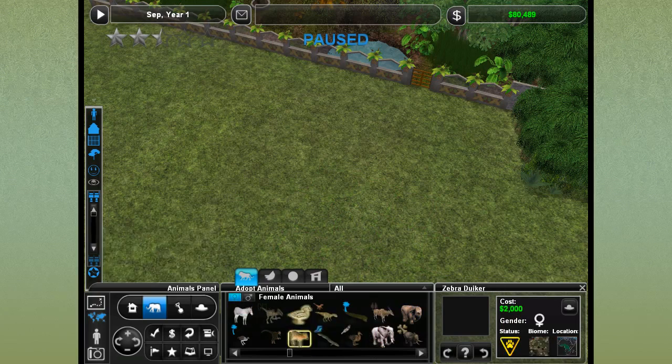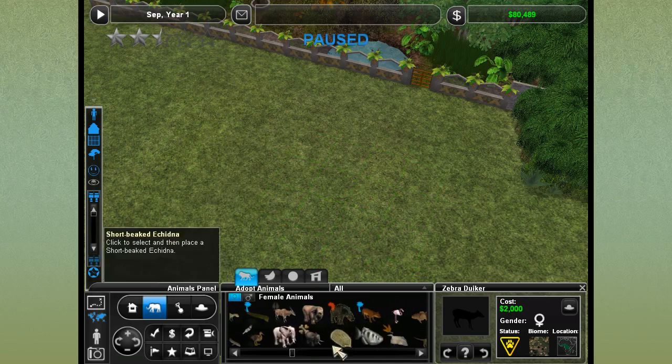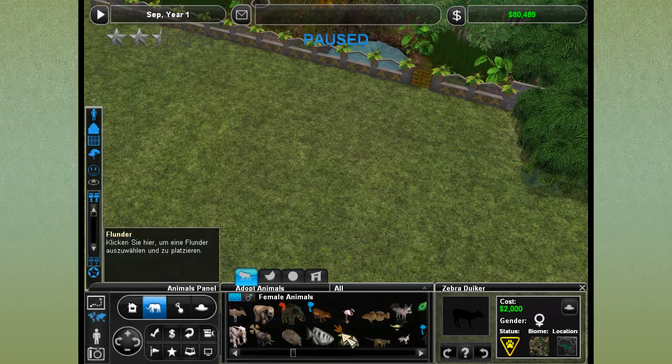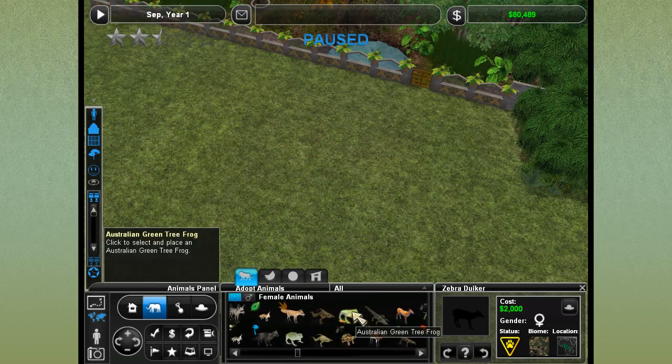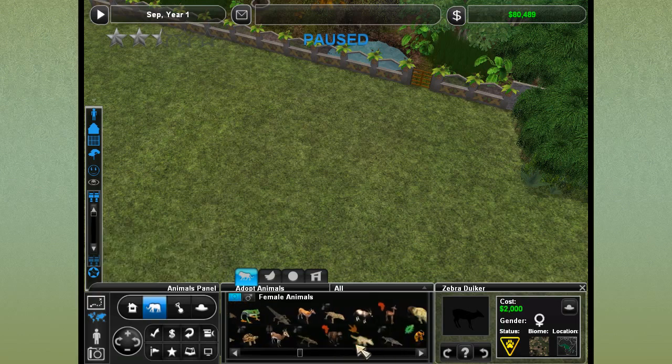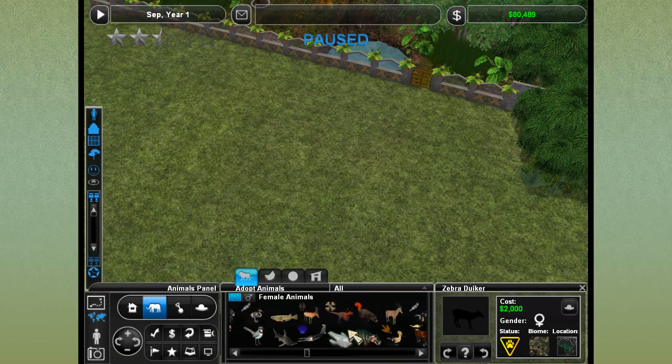Oh yeah, the zebra duiker. We'll have to add that guy in soon too. Definitely the Asian elephant. We're gonna have lots of room for that one. Let's see. Red panda. Oh, definitely adding in some tree frogs. I love tree frogs. I just do. In fact, I should probably look into finding a tree frog.